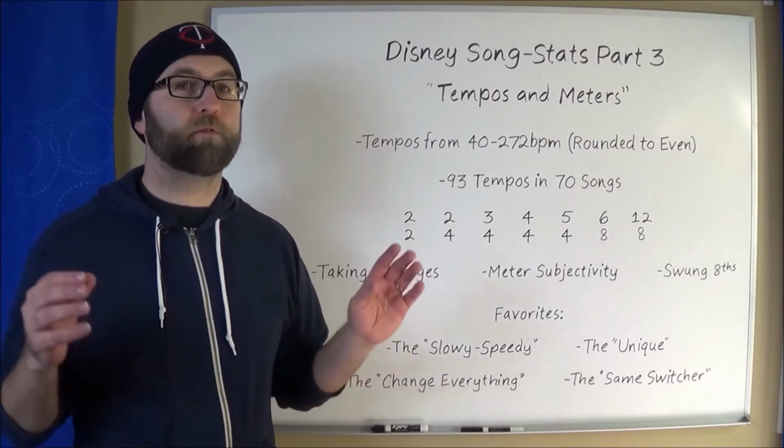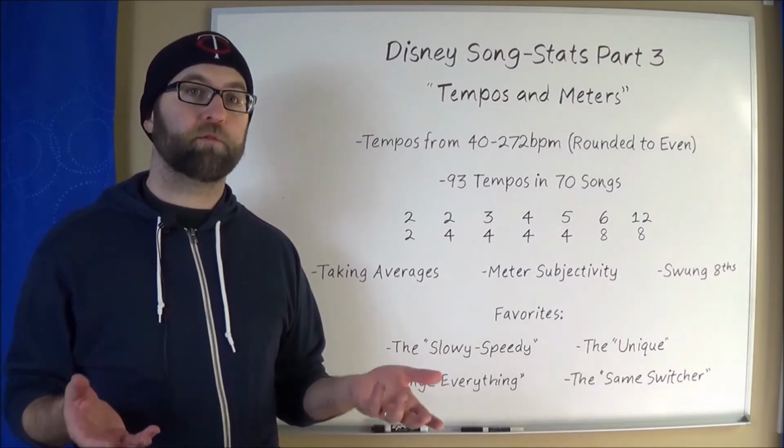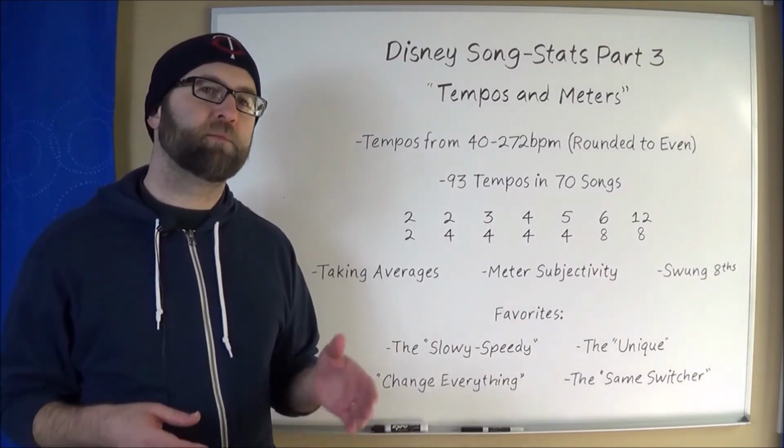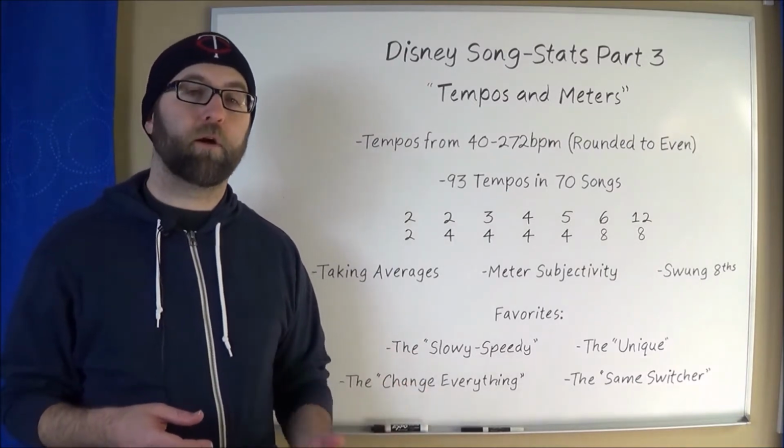Meters, or time signatures, on the other hand, were not that hard to wrangle since they were all written out in the sheet music I got, plain to see. Additionally, these meters don't change based on wavy tempos. They change based on beats, and beats are hard to miss.